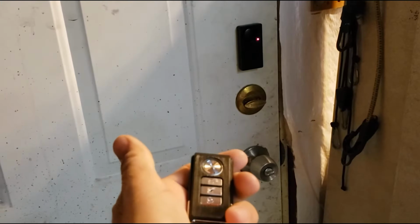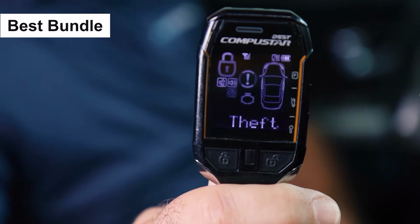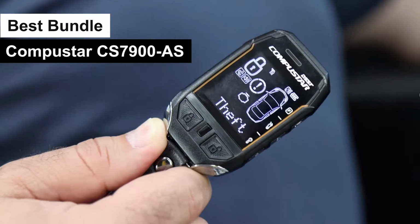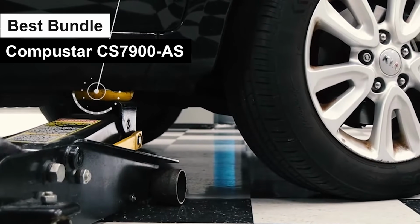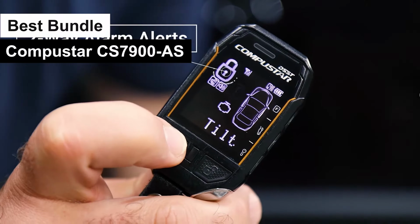Compustar CS7900-AS, Best Bundle. This is product number 4 on my list, which is my choice for the best bundle label. The Compustar CS7900-AS is a comprehensive car alarm and remote start system, offering a blend of security and convenience for your vehicle. Firstly, the range is impressive.